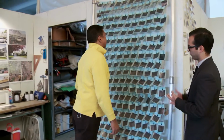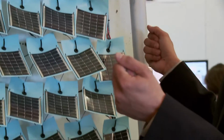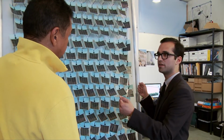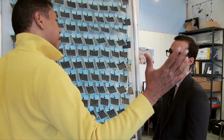Show me. So here we have one of the first working prototypes of Solar Ivy, and each one of these leaves is tuned for a specific angle and rotation given a building's location on the globe and that building's orientation. So let's say you're in the northern hemisphere and you have a south-facing wall. That would be an ideal location for solar. But not every building has that south-facing wall. So if you're southeast or southwest, we can tune Solar Ivy to maximize all of your solar gain for that surface.